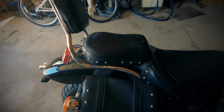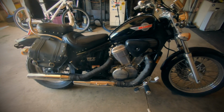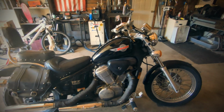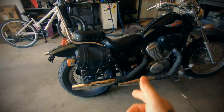We're gonna ditch all this weird goofy leather stuff, maybe make a sissy bar for it, do a fender, maybe do something different with the exhaust. Clean it up a little bit, just strip it down and make it look cool. Get some decent grips for it, all that jazz. We're gonna get her bobbed out.